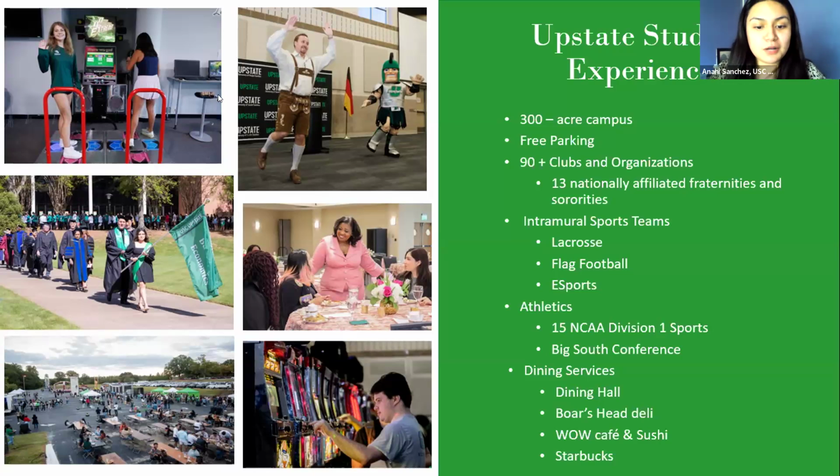We have 4 different options to eat on campus. We have our dining hall, which is kind of like a buffet. You can have pizza, burgers, sandwiches every day. Or we have our chef's table. They give something different each day, so you won't get tired of eating the same thing all over again.